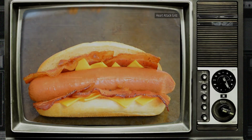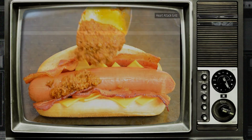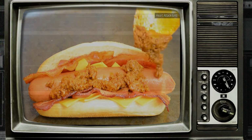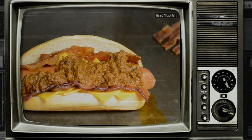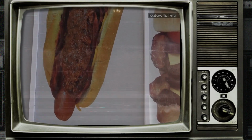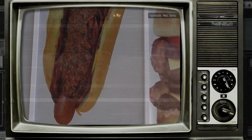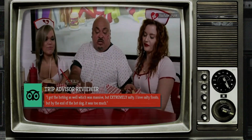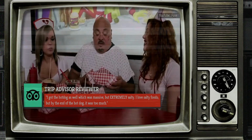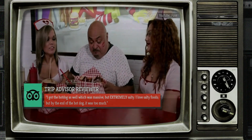As with the Heart Attack Grill's burgers, you have the option to top your hot dog with chili, cheese, and bacon. But unfortunately, the Heart Attack Grill has overdone it on the salt this time. One TripAdvisor reviewer spoke on the saltiness of the coronary dog, saying the following: "I got the hot dog as well, which was massive, but extremely salty. I love salty foods, but by the end of the hot dog, it was too much."